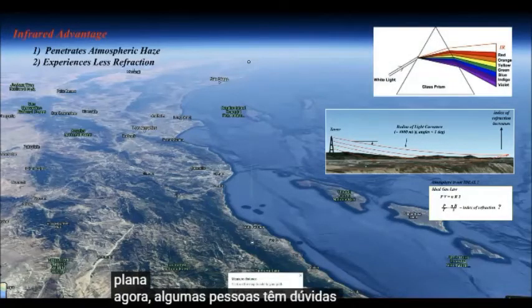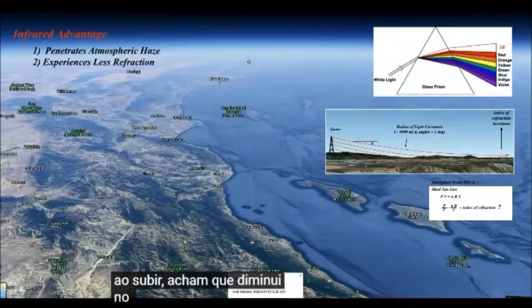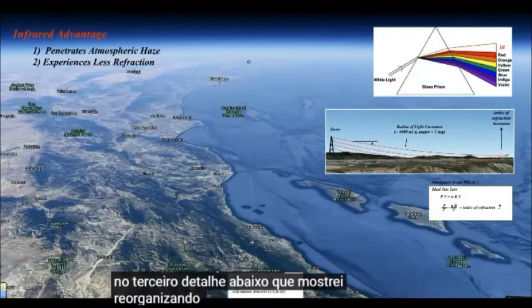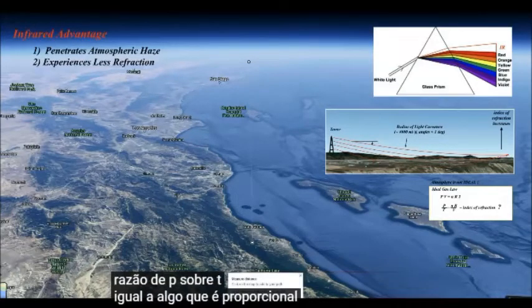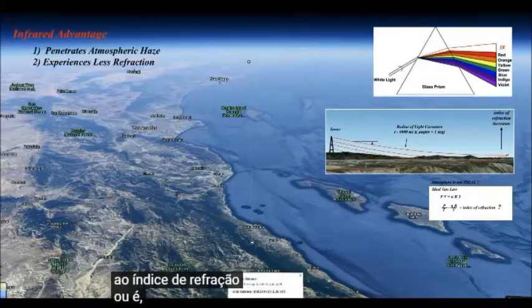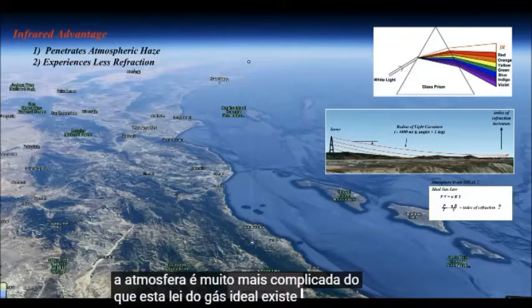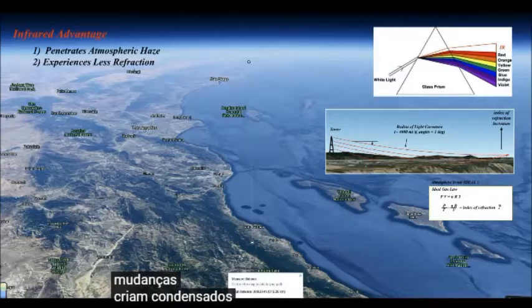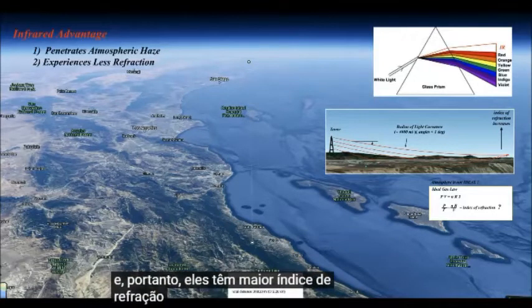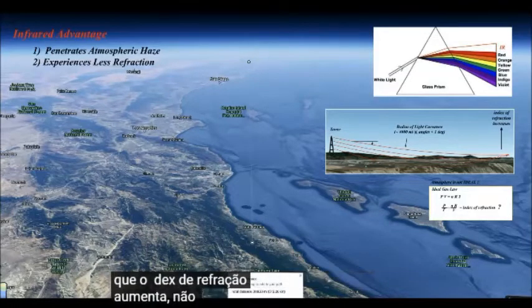However, if we observe at steep angles, the surface of the Earth is incredibly flat. Now, some people have doubts whether the index of refraction increases going up. They think it decreases. In the third inset down below, I showed the ideal gas law, and rearranging we get a ratio of P over T equal to something that is proportional to the index of refraction. Or is it? You see, my friends, the atmosphere is a lot more complicated than this ideal gas law. There is water vapor, and the temperature changes, creates condensates, and so those have higher index of refraction. And so the atmosphere actually bends light upwards, indicating that the index of refraction increases. It does not decrease with altitude.